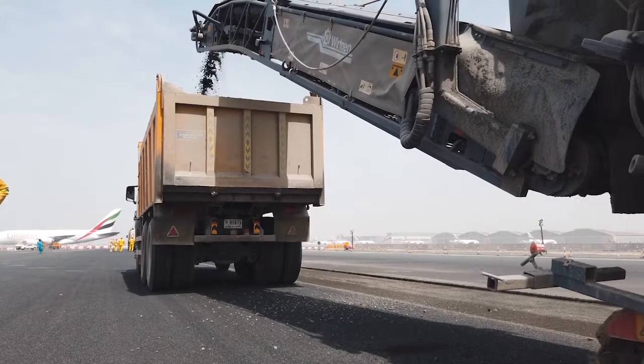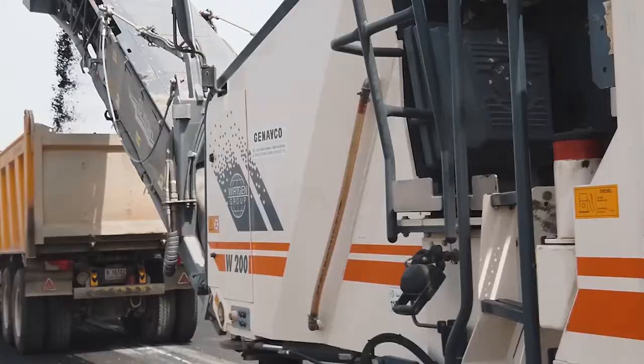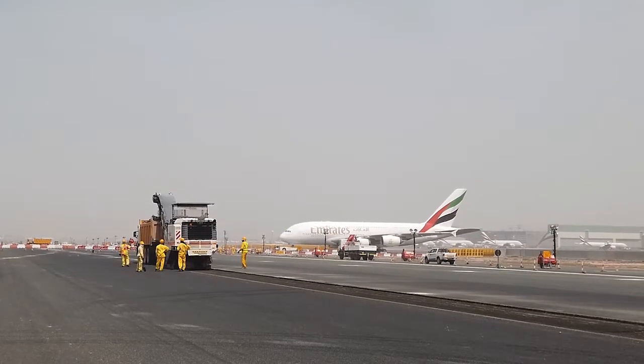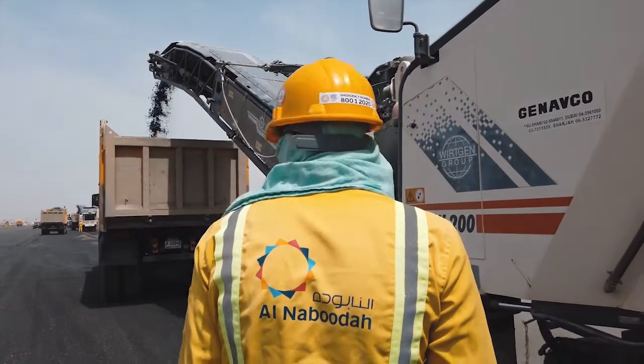Milled to a depth of 5 centimeters, thousands of tons of material were removed. But in a move that reflects the sustainable principles adopted throughout the group, up to 50,000 tons of this was stored, recycled and reused as a base mix for all the graded areas.